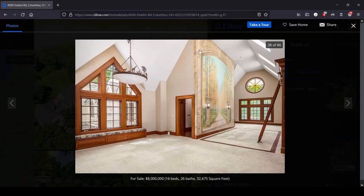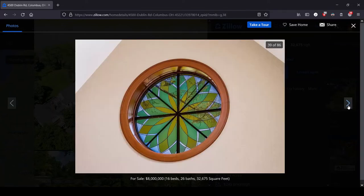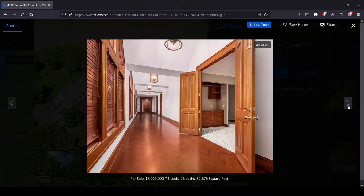No, the faux framing with the fake, I mean, that just screams that we weren't going to spring for any actual craftsmanship in our house, so we're just painting architecture onto the walls as if it exists in the house. All right, there's that window. I like it. Hallway, nice floors in the hallway.